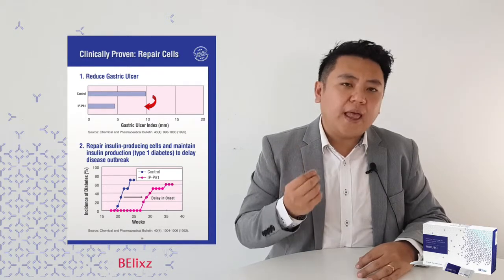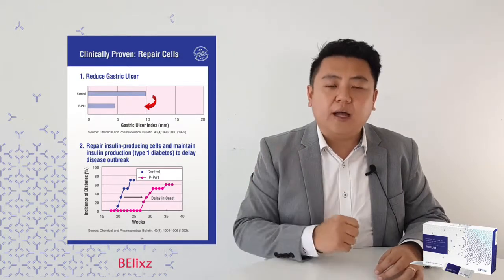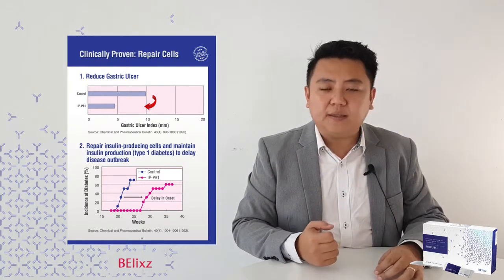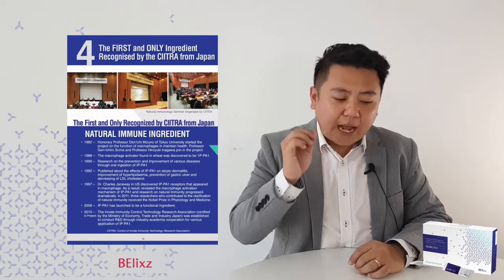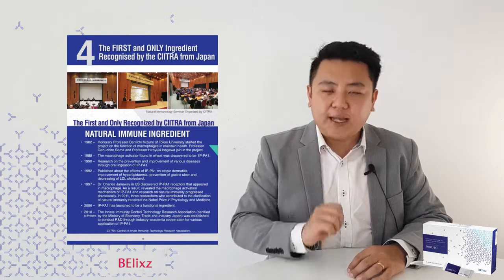So Shiruto can help to delay the onset, as you can see in the graph here, to delay the onset of the diabetes from, in this graph, 19 years old up to about 26 or even some to 30 years old. And Shiruto, the IPPA1, is the first and only ingredient recognized by Citra in Japan.